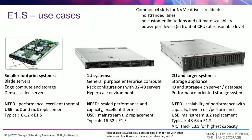Larger number of devices, say 24 to 32, we really don't want to scale too much past that, except in certain niche cases, because of the power in front of the processor. You want to still be able to cool the processor and everything else in the server.